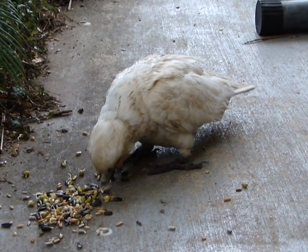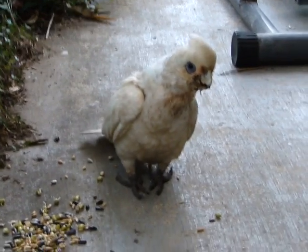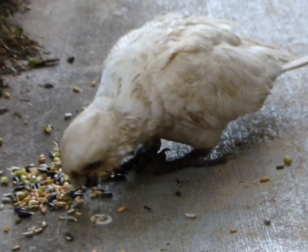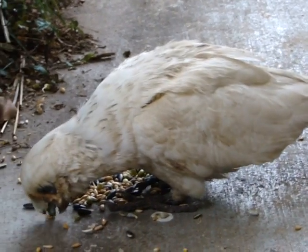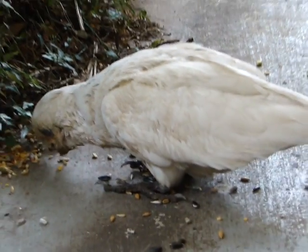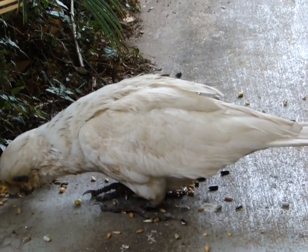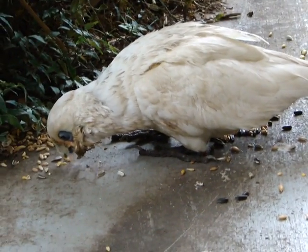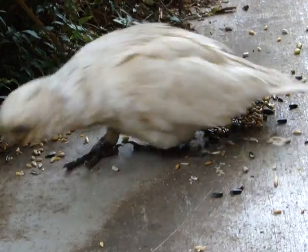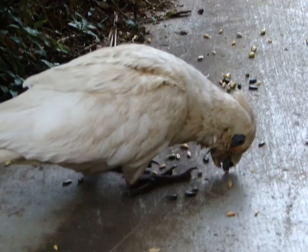So I guess we'll just keep an eye on him. We haven't got a name for him. Evelyn, what are we going to call this one? Scraggy, she says. Okay, Scraggy. Main thing is if their feathers don't dry out, then they can catch, well, basically pneumonia very quickly. So hopefully he'll dry out. As I said, as long as he's eating, that's the main thing. Okay, catch him later. But he is hungry.